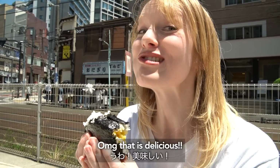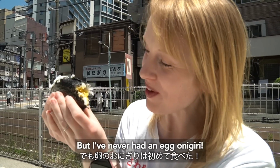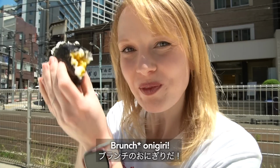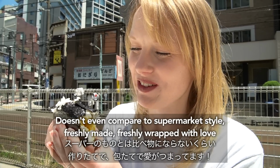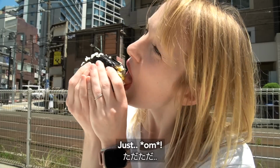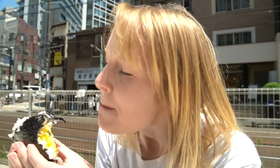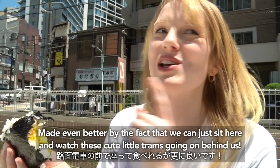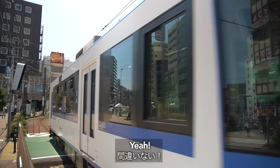Oh my god, that is delicious. But I've never had an egg onigiri. That is like the perfect breakfast onigiri, brunch onigiri, made freshly right in front of us. Doesn't even compare to supermarket style. Freshly made, freshly wrapped, with love. Just, oh, gorgeous. Made even better by the fact that we can just sit here and watch these cute little trams going on behind us.